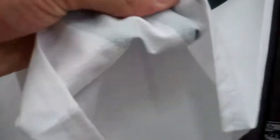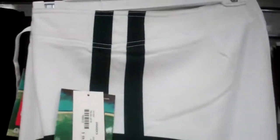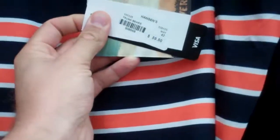Wanted to just tell you, it does have their Diamond Dobby technology, helps cut down on the rash, and it is a two-way stretch. So great, great board short for summer if you want to show off your favorite NFL football team. Price on this board short is $59.50.